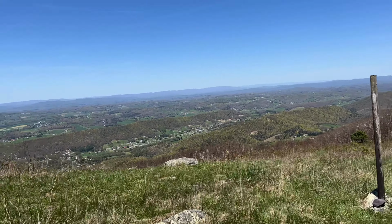But this is interesting. There is a giant yurt over here on the right. So I'm wondering if that has something to do with the construction. I don't know. I won't be nosy. But I'm gonna go this way. Follow the white blazes.